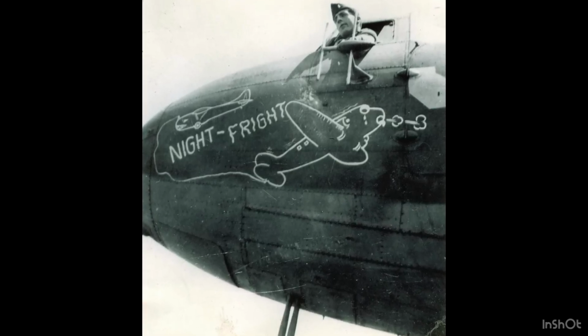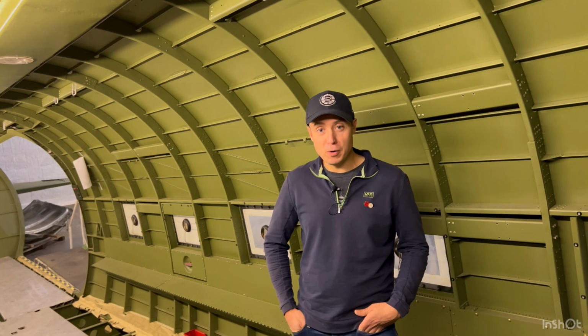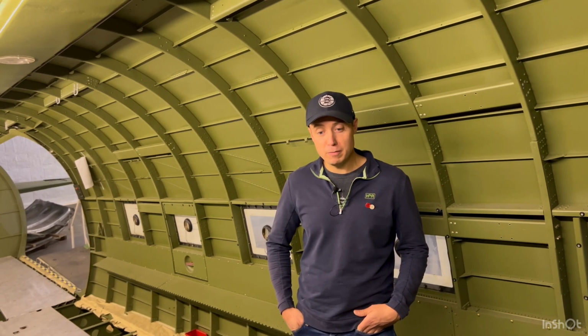So originally I thought to myself, it'd be nice to commemorate in some way what happened at the airfield. Could we find an aircraft that flew from Membury during the 1940s?